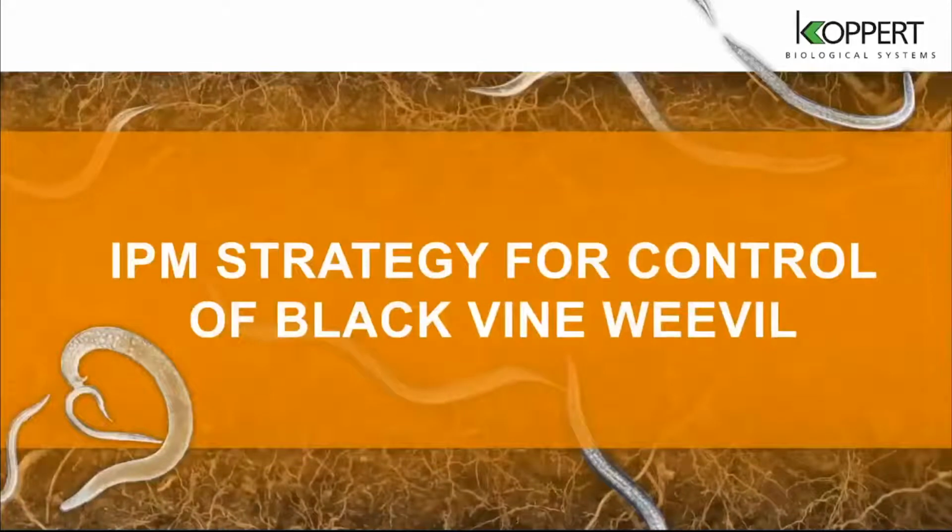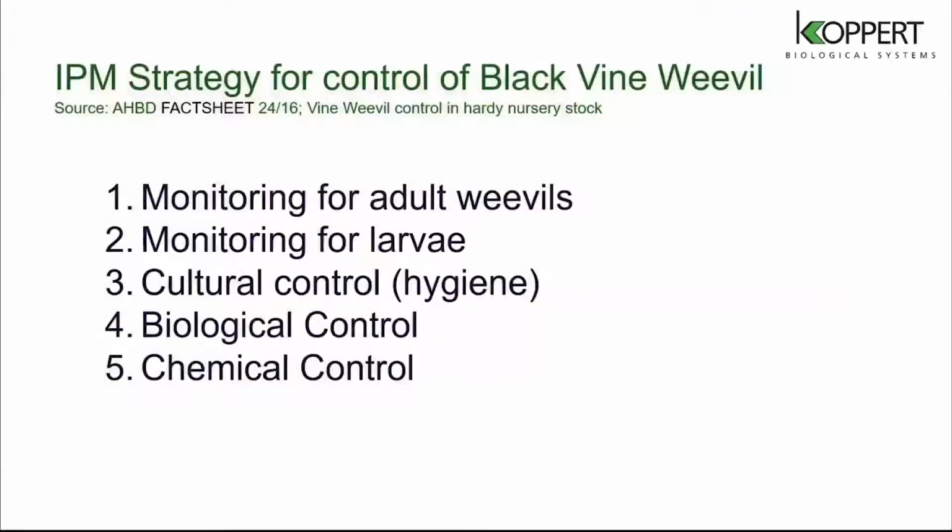So we have to look at what we call integrated pest management. That's what IPM stands for, integrated pest management strategy, to control these vine weevils, since we can't rely on a chemical incorporated control. So on our next slide, we're just going to go through these steps. So IPM is really something we all need to get our head around. And in this case, there's five things that could be looked at, and we're going to look at each one of them in more detail in the subsequent slides.